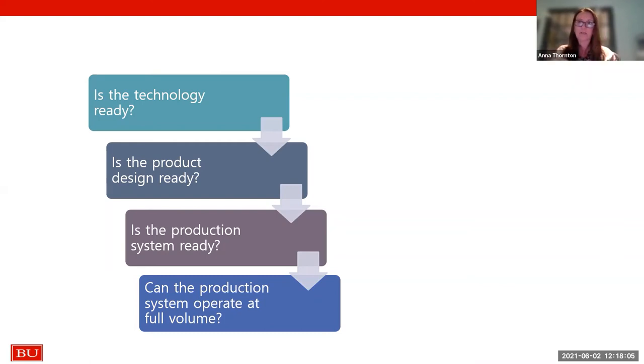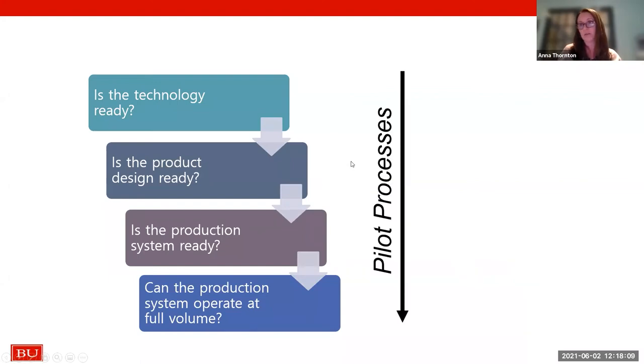And that's where that documentation or that product definition comes in place. And this again occurs through a series of pilot processes. And these are some of the terms that I'll be using. And we go through a technology readiness, which is the focus of the first talk. We go through an engineering validation testing. And if you notice, these terms actually say engineering validation testing.